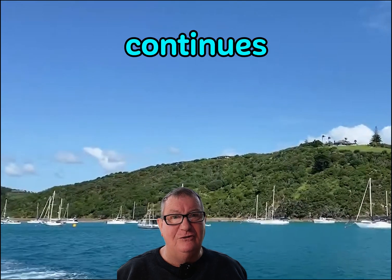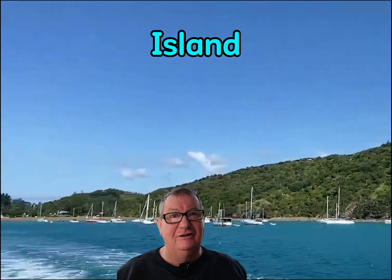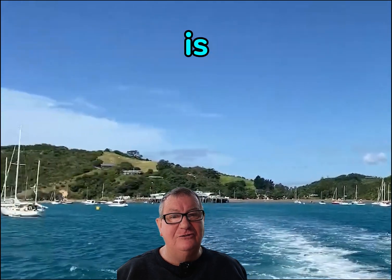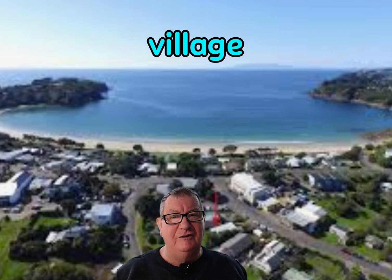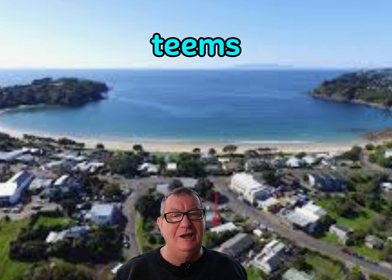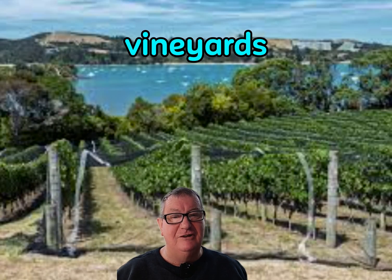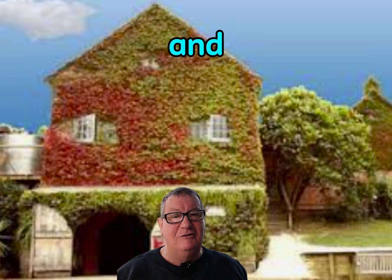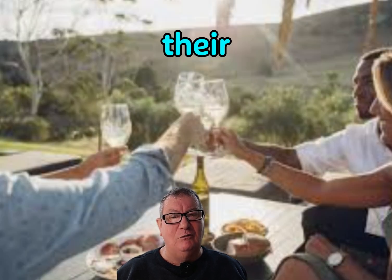It's now 2 p.m. and our adventure continues as we board the fast ferry to the enchanting Waiheke Island. This idyllic island is a tapestry of stunning beaches, lush vineyards, and a vibrant art scene. Oneroa Village, the heart of Waiheke, teems with quaint cafes, art galleries, and boutique shops. The island's famed vineyards, such as Mudbrick and Stonyridge, invite you to indulge in and taste their world-class wines amidst breathtaking vistas.